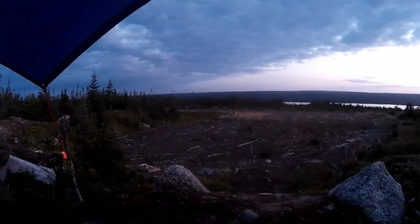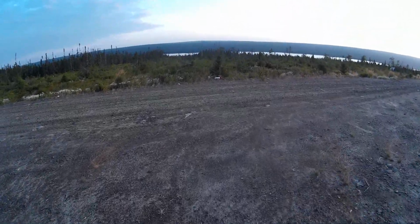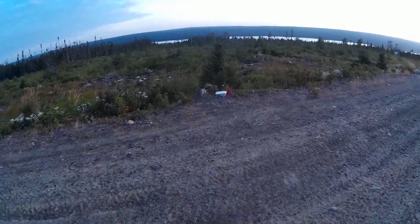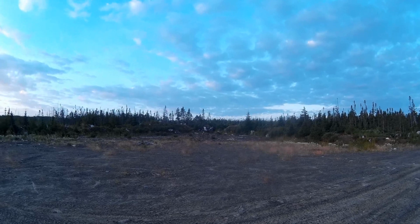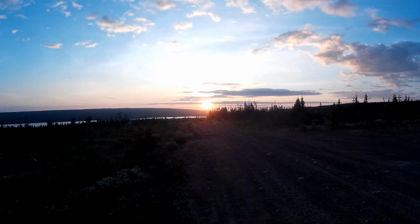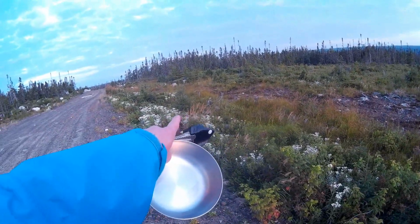And go foraging for some berries. So I kept my food containers a nice ways away from the camp, probably about 300 feet right there, just in case there were any critters around during the night and nothing was disturbed. You see the camp way back there, and I'm going to be headed that way now, right along the edge of the road here. There's a lot of raspberries and strawberries, so I'm just going to pick some and eat them.